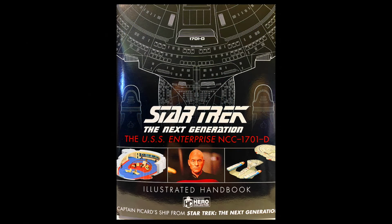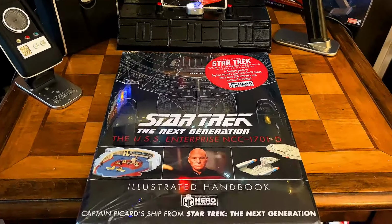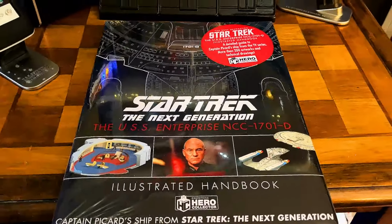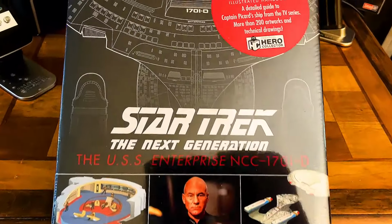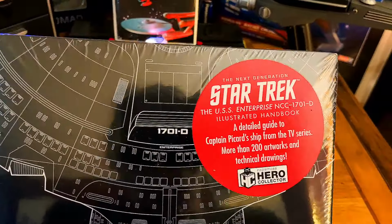But today, we're going to take a look at the U.S.S. Enterprise NCC-1701-D. This is the illustrated handbook of Captain Picard's Enterprise from Star Trek: The Next Generation. Next Generation Star Trek, the U.S.S. Enterprise NCC-1701-D illustrated handbook, a detailed guide to Captain Picard's ship from the TV series.